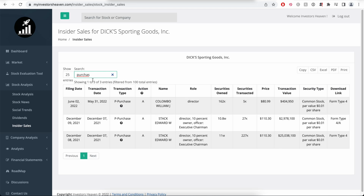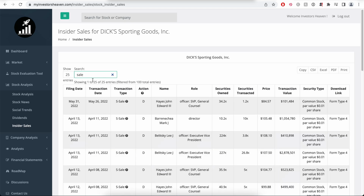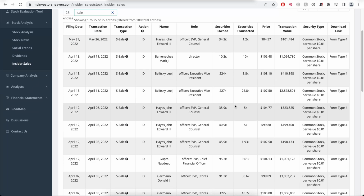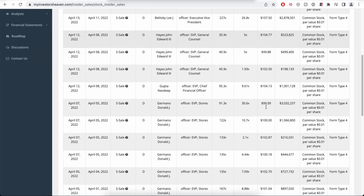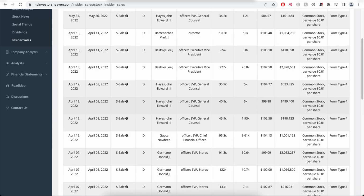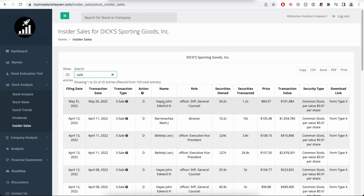In terms of sales, you will see that there have been quite a few. But again, this can be very normal, because people are liquidating their stock to make some money as part of their compensation, since many officers, directors and executives are paid a large part of their compensation in stock. That makes a ton of sense. But you do see a lot of sales, indicating there is a potential that the company is spending a lot on these kinds of awards, maybe giving them quite a lot of stock.